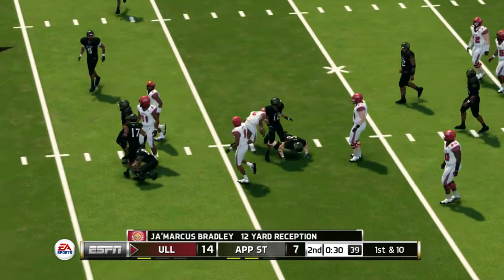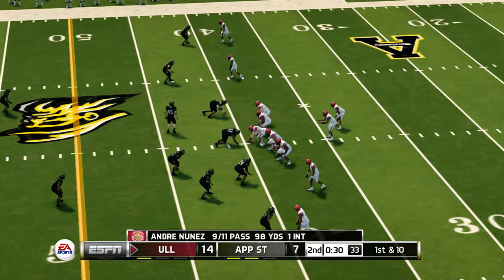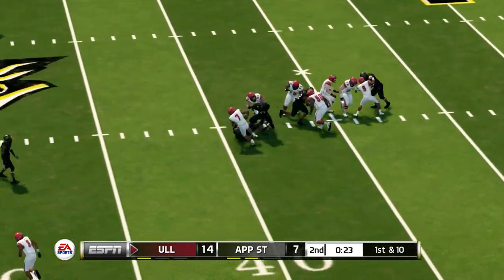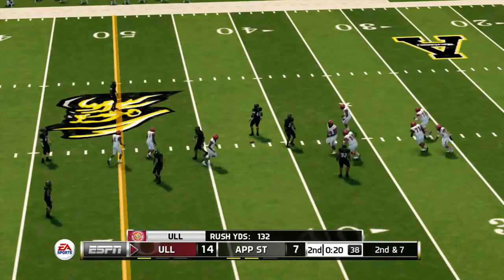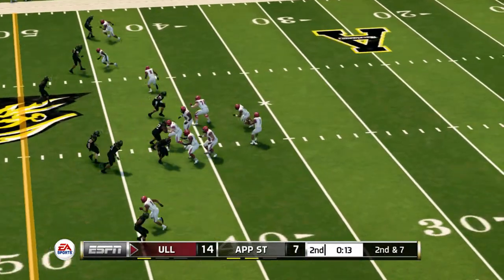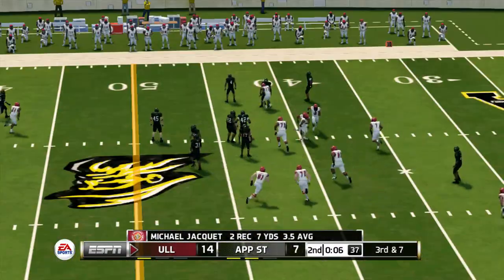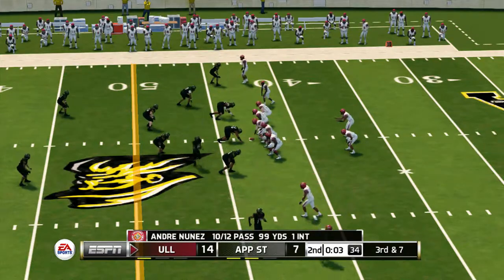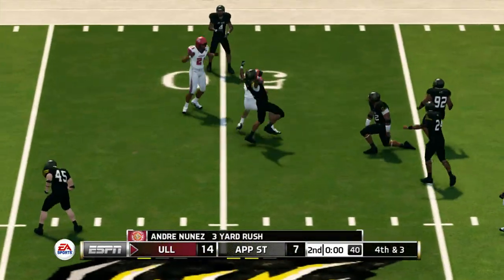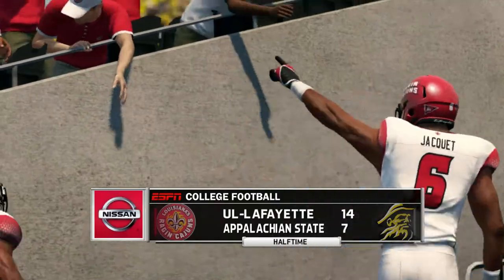And he tackles him hard at the 40. Now he tries to buy some time. Tackle around the 42-yard line. That'll make it second and seven. Makes the catch, and he's got nowhere to go. He scrambled. He's taken down at the 46. Folks, that's the end of the first half, and this game's getting interesting. The Ragin' Cajuns with a touchdown lead.